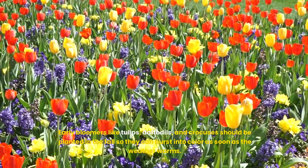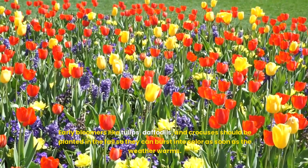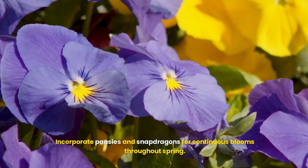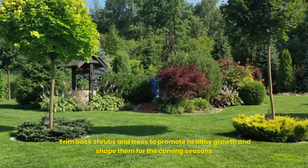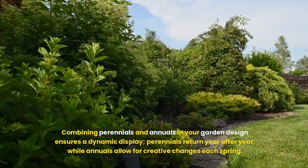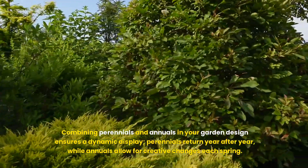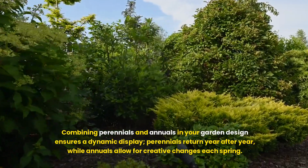Early bloomers like tulips, daffodils, and crocuses should be planted in the fall so they can burst into color as soon as the weather warms. Incorporate pansies and snapdragons for continuous blooms throughout spring. Pruning is crucial in early spring. Trim back shrubs and trees to promote healthy growth and shape them for the coming seasons. Combining perennials and annuals in your garden design ensures a dynamic display. Perennials return year after year, while annuals allow for creative changes each spring.